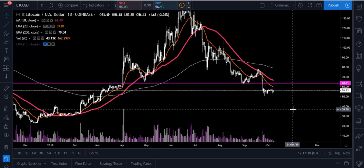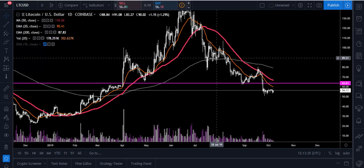In terms of what I'm doing, guys, I'm not taking a long on Litecoin yet. I want to wait for confirmation. Even if this is the bottom on Litecoin, I don't want to jump in and try to catch falling knives. I want to see some type of confirmation. And for me, guys, confirmation would be closing up above that 20, then up above that 50, and then we'd have to see what we even do with this 200-day moving average.